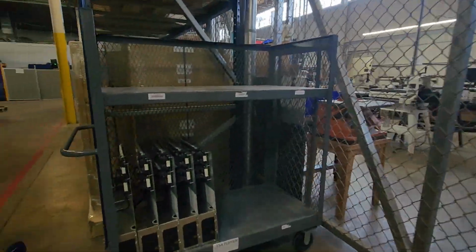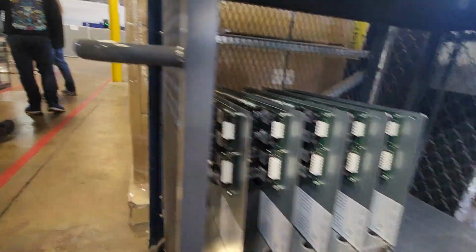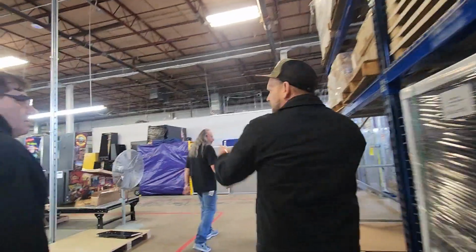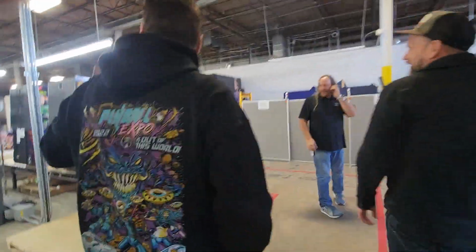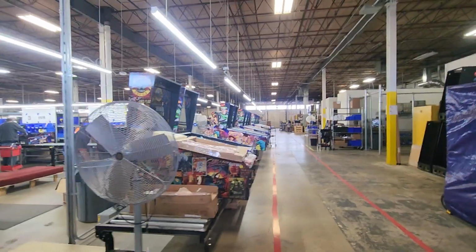That's what I figured. I looked in there. Like, oh, there's the Toy Story 4 topper, like all the parts for it. Yeah, my favorite Jack game.